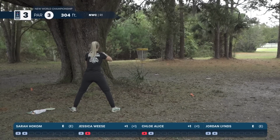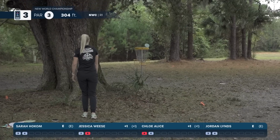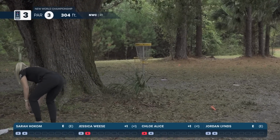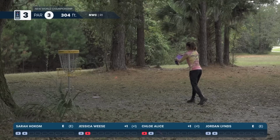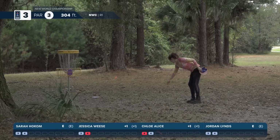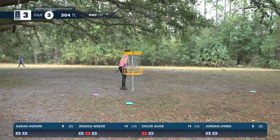Chloe Alice, I kind of look like a 70% bid at it. That was a 100% bid. She's got a strong putt. Jordan Lynds. All right, Weese gets her par putt in on hole 3.